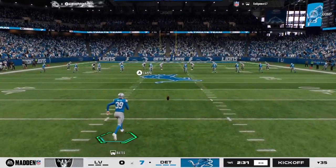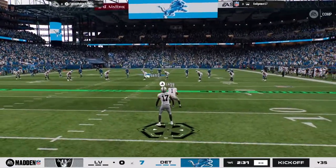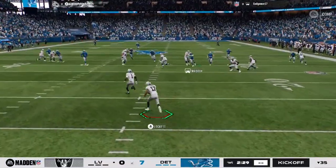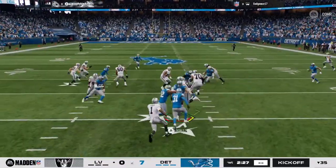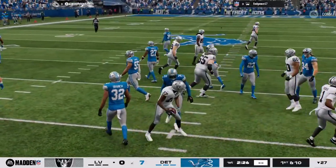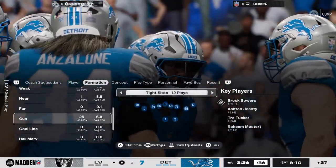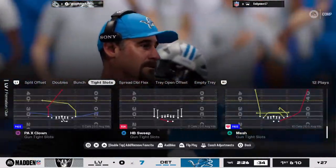7-0 is our score as this kick is sent into the air. This taken in at the 8-yard line. And it'll be brought down past the 25. Decent field position to start this drive. 1st and 10 at their own 27-yard line.